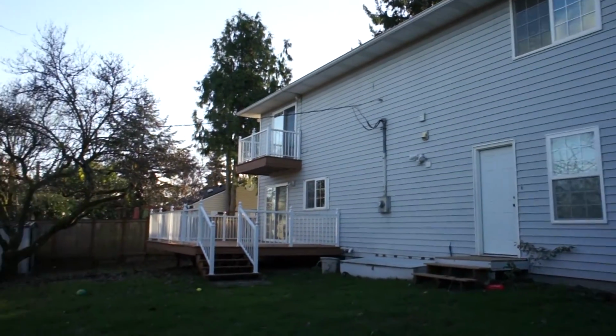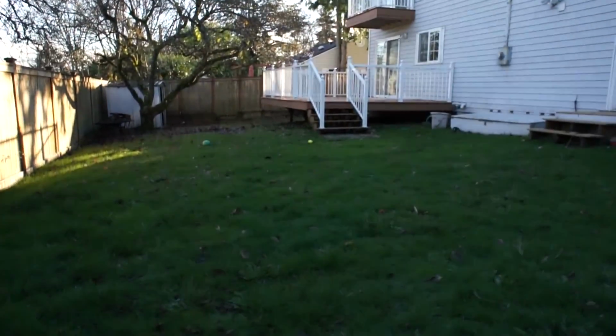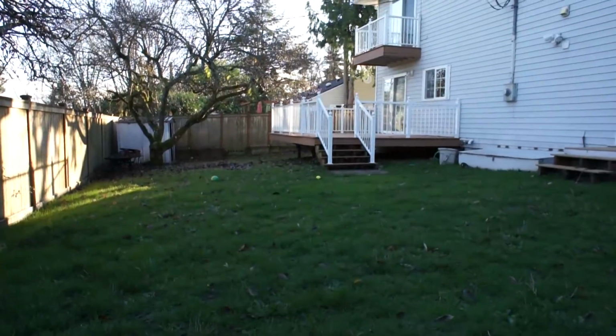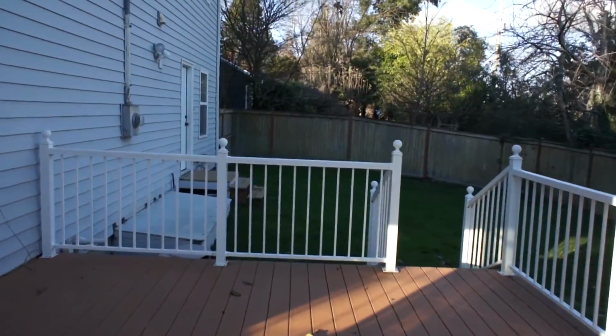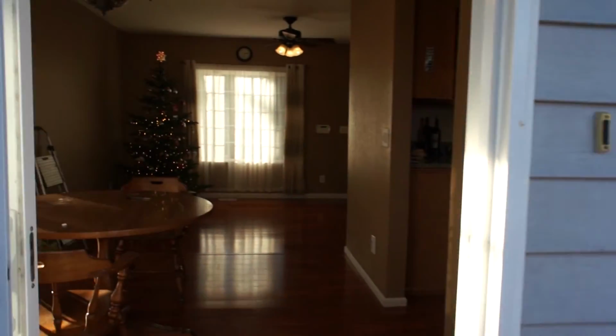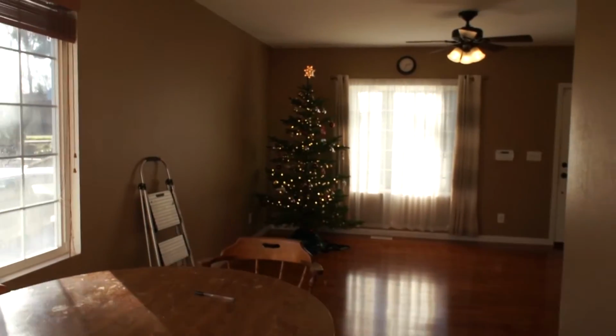Here's the same house, obviously, from another angle. There's our lawn that one day will need to be mowed. It needs to be mowed now, but we don't have a lawnmower. I did rake a lot of leaves, but not all of them. And we're going back into the dining room, off the kitchen.